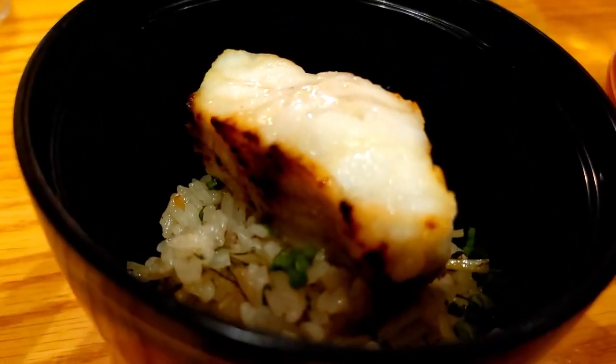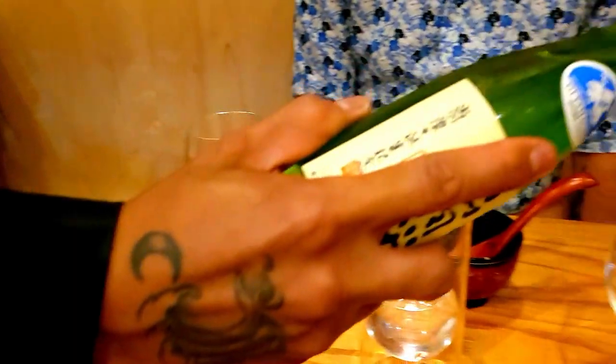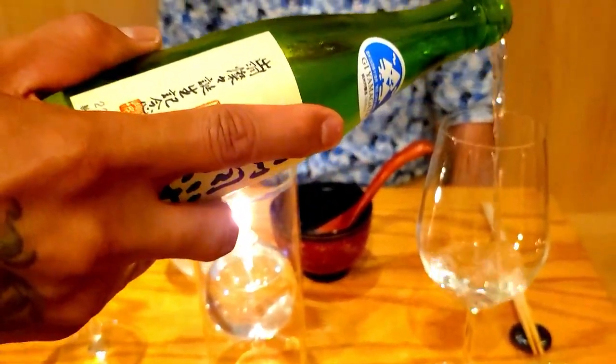I love mushrooms. This one tasted the most like home cooking. It was savory, it was tender, sort of melt in your mouth, fresh. I mean, I could eat a whole entire bowl of this. This camera work is the worst.